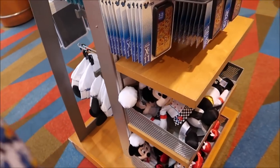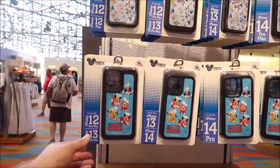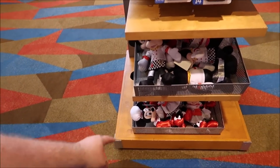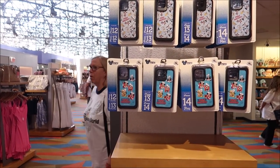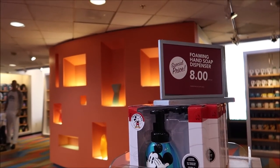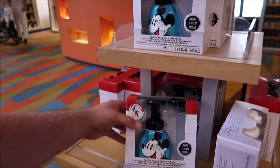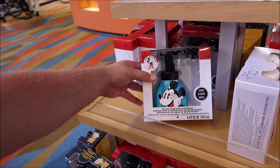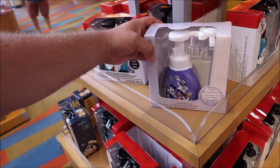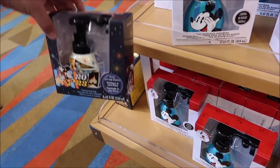Oh, wait. They even got a little Chef Mickey plush over here and a cell phone case. Look at that. Wow. Oh, they have Minnie, too. That's kind of cool. I love how they're going all out on Chef Mickey's. Oh, and they have the Mickey soap dispenser here, too. It's only $8. It's on sale. A special price for $8. I think we're going to walk out with these. Oh, yeah. Oh, they have a 100th anniversary one, too. Oh boy, and then they have the 2023 one.